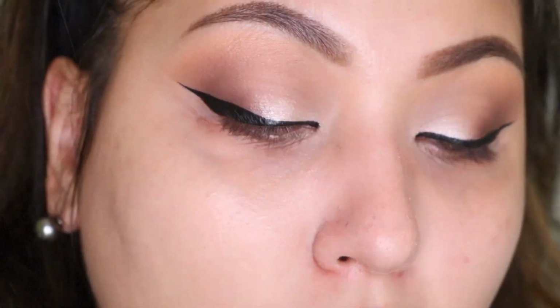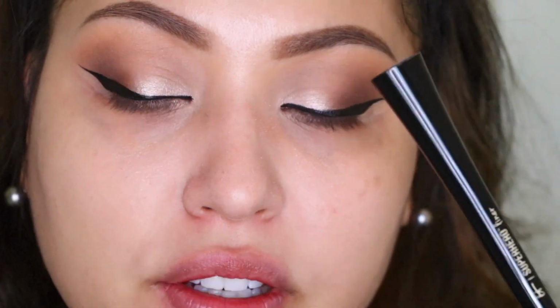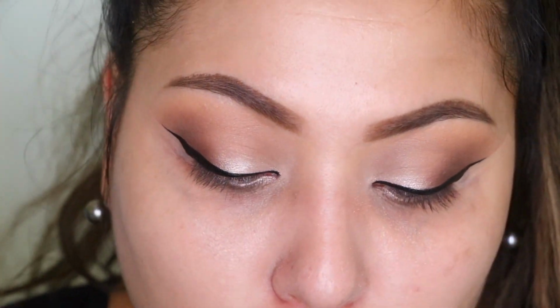Okay, there we go. I absolutely love this liner. The reason why I really love it is, yeah, you may say it's like any other liquid liner. Well, I'm really gonna love it if it's really waterproof. We'll try this out within the day. But the thing I like about it is how it just flows, and the liquid gel just flows right out really easily.